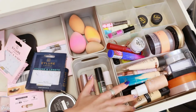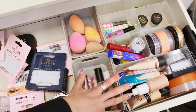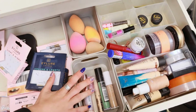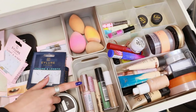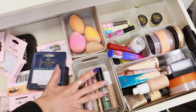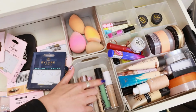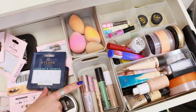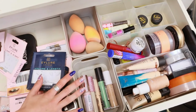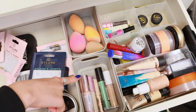Hello and welcome to, I think it's part 4 of my makeup organization series. It has been a long ride, but I think this is the final part. So today I'm going to be doing my base drawer, which is what we're in right now. I'm also going to be doing my eyeshadow drawer, and then I'm going to be doing a new drawer, which is like my new in kind of drawer. I'm going to be doing that at the end. I think that's going to be really, really good for me.